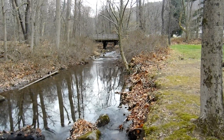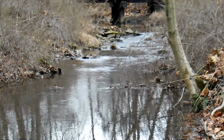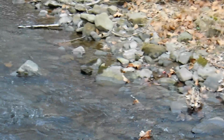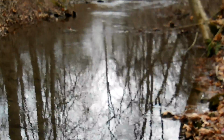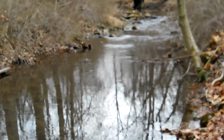This is a second stream here at the Indian Head Park. This stream was also at one time affected by acid mine drainage. And again, as you can see, the water appears clear and you don't see the orange or yellow discoloration, which thankfully measures that they put into place helped.